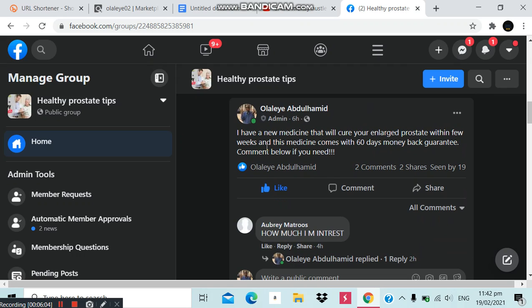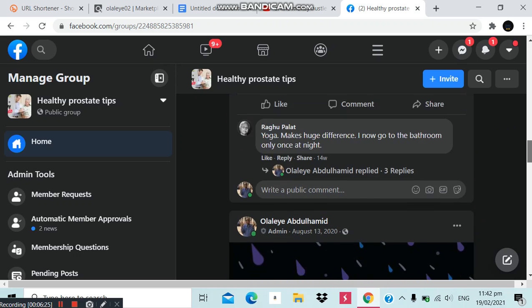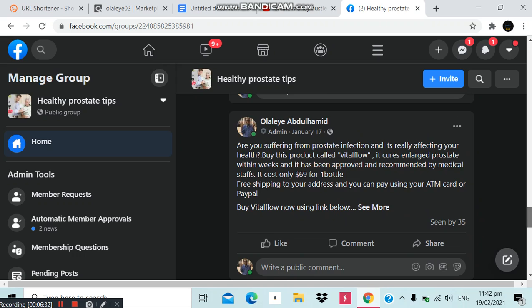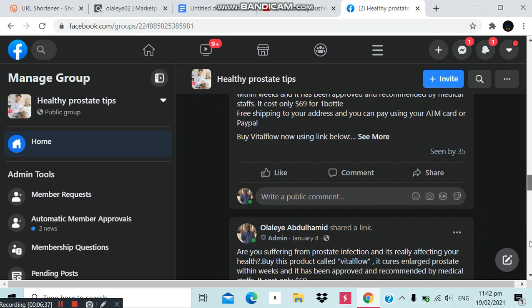I recently posted this: I have a new medicine that cures enlarged prostate. If you're interested, you should comment. I also try to persuade them. You can see I added a 60 days money back guarantee to show that if they purchase it and it does not work for them, they can get their money back. And you can also see more posts. You can share little tips and also try to convince them to purchase the product. That's how it works.